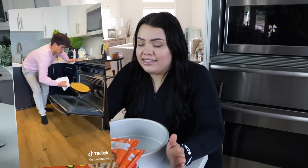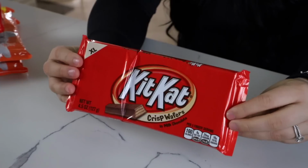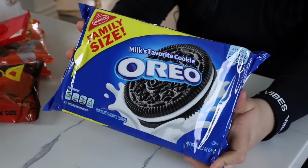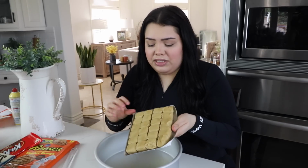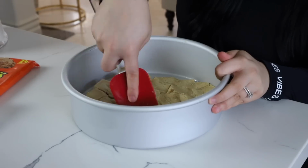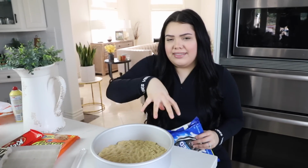So this is basically a skillet that has Reese's cookie dough in it, Kit Kats, Hershey's and cream, more Reese's cups, and Oreos. So we're just gonna get a layer of ham on there. I'm just gonna dump these straight in here. Then they just go in with everything else. They do them in sections.